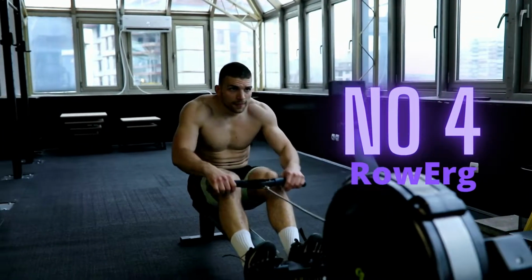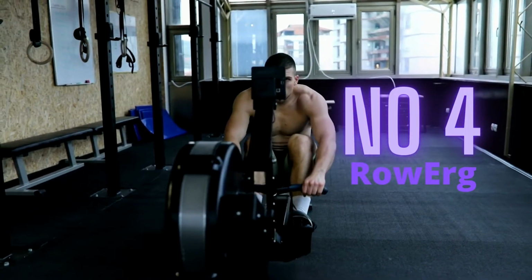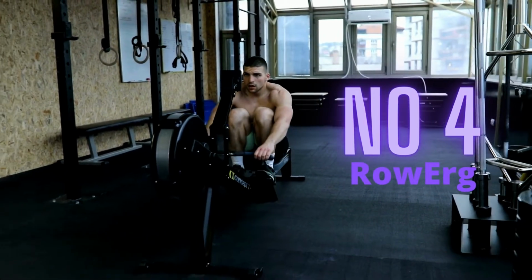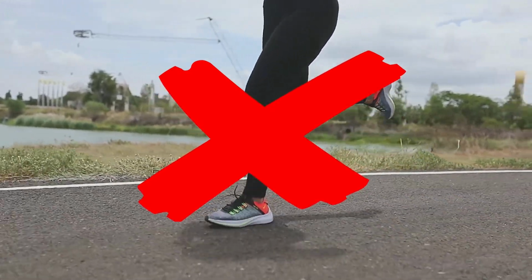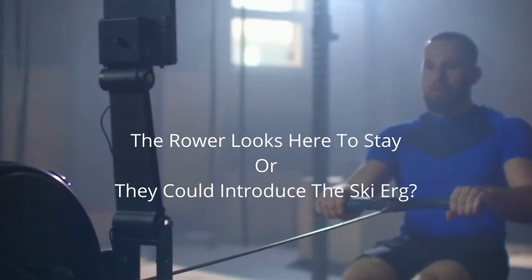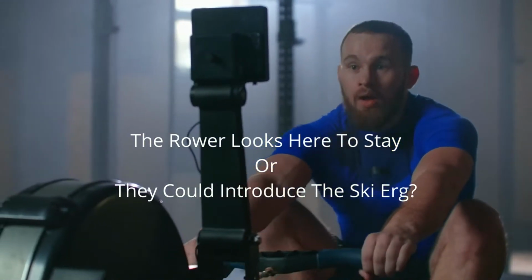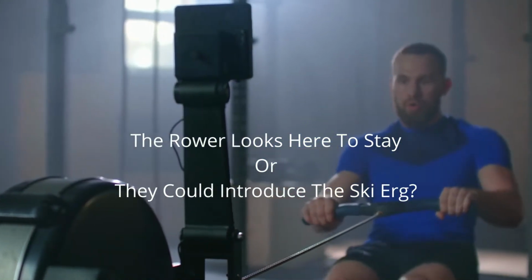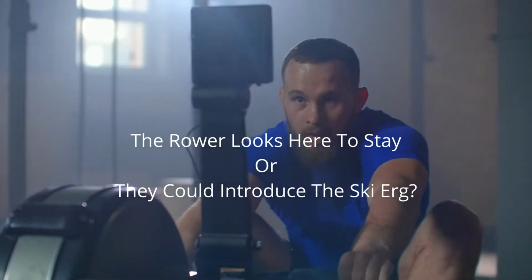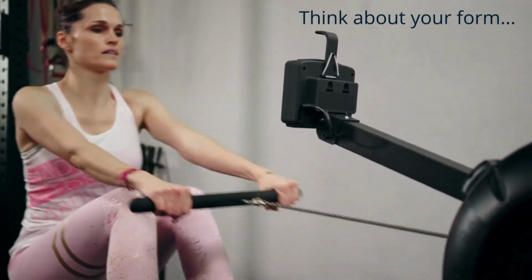Number 4, and my personal favourite, the rower. Aerobic capacity forms a pillar of what it means to be fit. When looking for the fittest on earth, you can expect that this is going to be assessed. Running will be very difficult to be monitored at the Open level. Further, there's likely brand deals going on between Concept2 and CrossFit themselves. What does this mean? I think the rower is here to stay. If the rower doesn't show up, then you could have the unlikely prospect of the ski erg, if that's new to the game, we'll see. The rower has appeared in every Open so far.